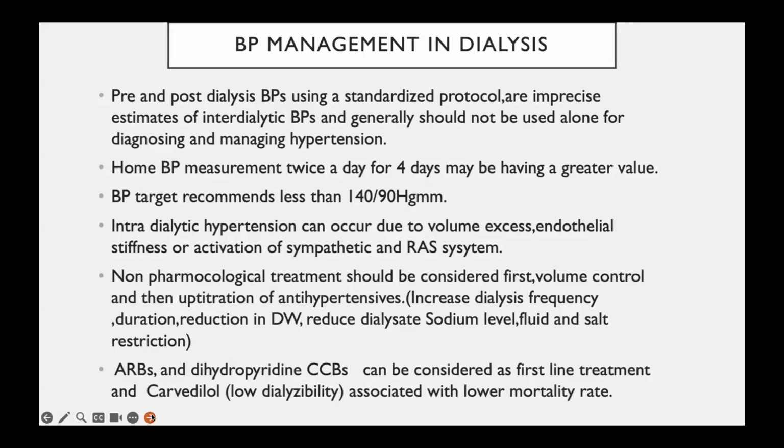So for the patients who are on dialysis, the ideal thing, because their blood pressure varies during dialysis, is that we usually ask patients to do home BP measurement or come on non-dialysis days. And then we need to consider non-pharmacological treatment like adjusting the dry weight, increasing dialysis frequency, reducing dialysate sodium levels, and advising fluid and salt restriction in dialysis patients rather than jumping into the drugs.